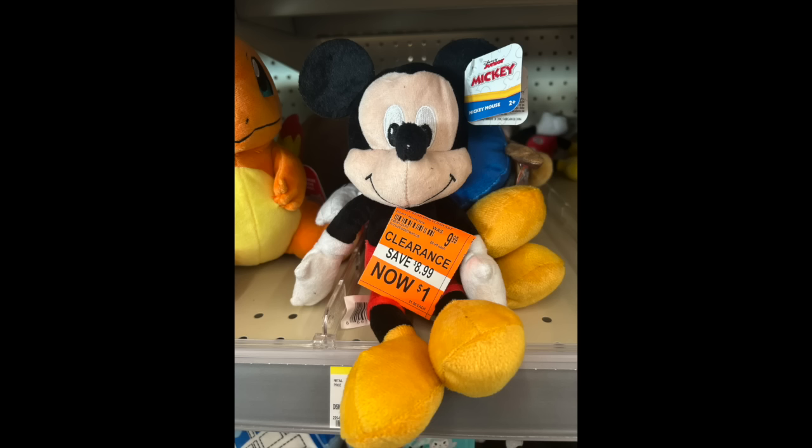For this clearance, you actually have to go in store. You can't order it as a curbside order as well. And we have this cute little Mickey for $1. So if you're looking for this cute little stuff, stocking stuffers or Christmas gifts or donations for Toys for Tots, I would go today. I have not seen another influencer really talk about this either.